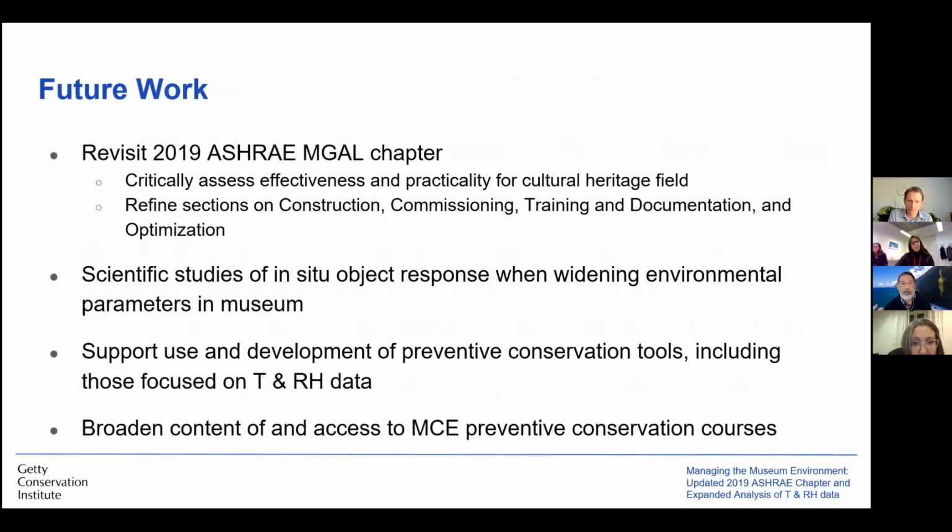Transitioning now to our future work, the first thing is trying to revisit the ASHRAE chapter. So as Michaeł stated, it was a chapter that was done in 1999. It stayed relatively static for about 20 years and then had a huge revision in 2019. It has another revision planned for 2023, but I think it's important for us to critically assess how effective and how practical this chapter is for the cultural heritage field. And this will inform the next iteration of the chapter.